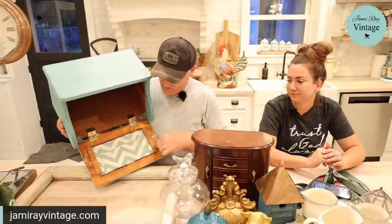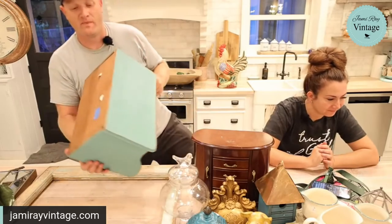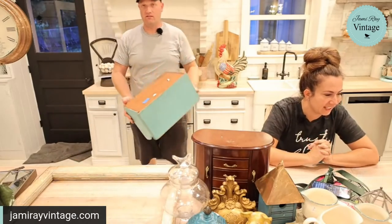Yeah, whoever upholstered this put about 83 staples on each side. They were thorough in their stapling. Back's not painted on this either. I just wanted to show you guys.